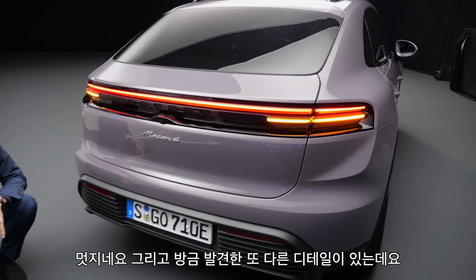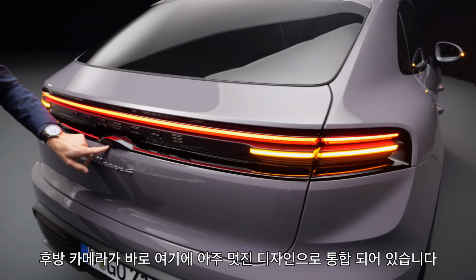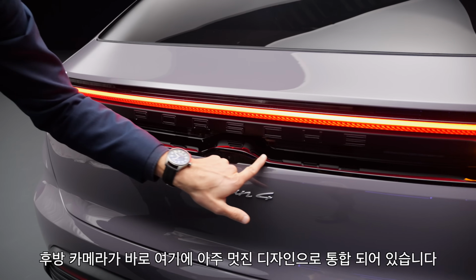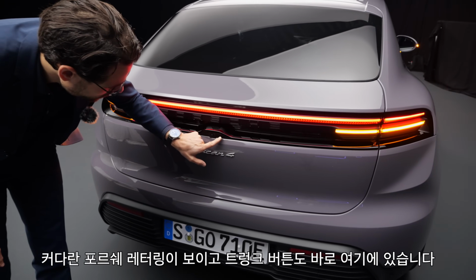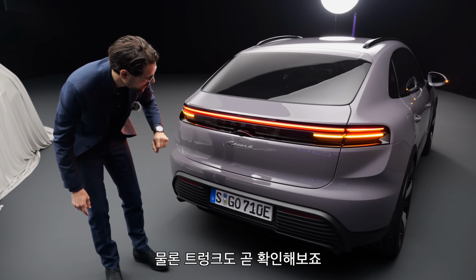It's actually quite cool. And another detail I just discovered here, look at that, how the rear view camera is integrated right here. And then you have this very nice integration design where I see a big Porsche lettering, and also the opener for the trunk is right here. Of course, we're soon going to check out the trunk for you.